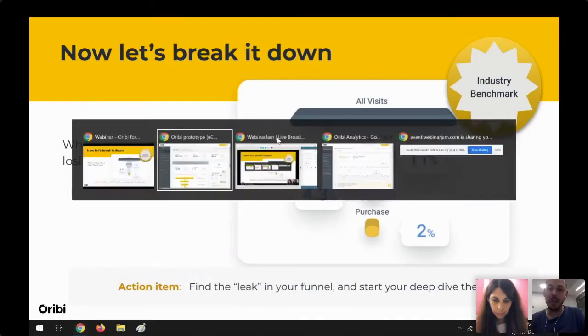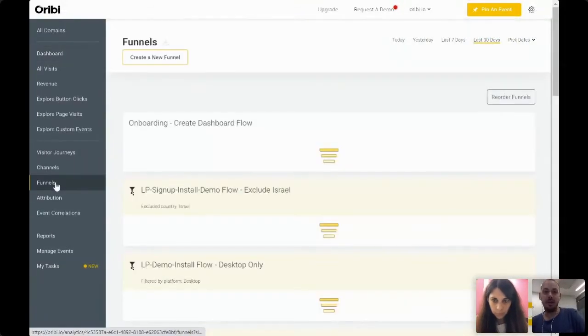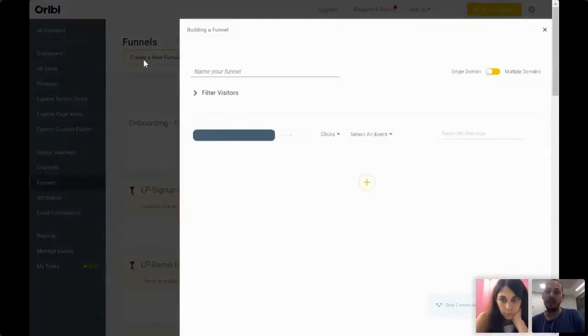So before we do that, let's see how we can build funnels. If we go to Oribi, and this is the live version of Oribi, by the way, this is not an e-commerce shop, but I wanted to share this to show how easy it is to build funnels. Oribi automatically tracks and collects any event that happens on my e-commerce shop or website. So any clicks, any web page visits, any actions that my users take, it automatically collects and groups together. So building funnels should be very easy for me.